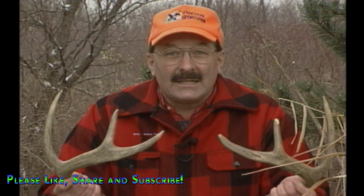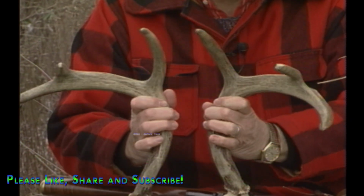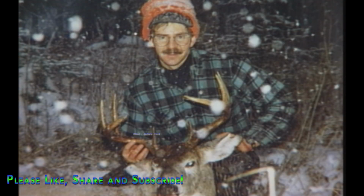Now, does rattling really work? Well, these rattling antlers here were sent to me by Dwayne Fink of Rocky Mountain House, Alberta, up in Canada. He got this buck by rattling. Now, here's a picture of Dwayne with another buck he rattled in, and his hunting buddy, Dr. Bruce Rudkin, rattled in this buck up in Alberta. Those bucks were taken in 1993, so rattling does work.